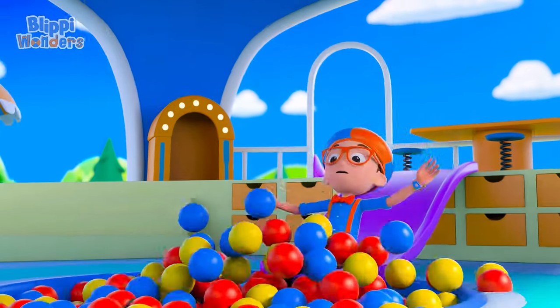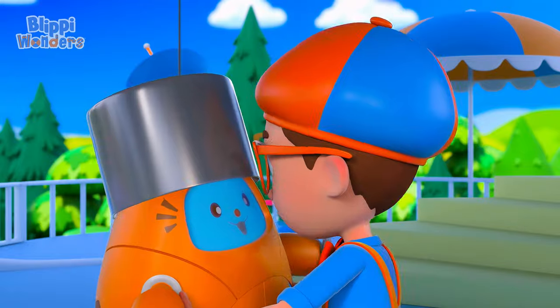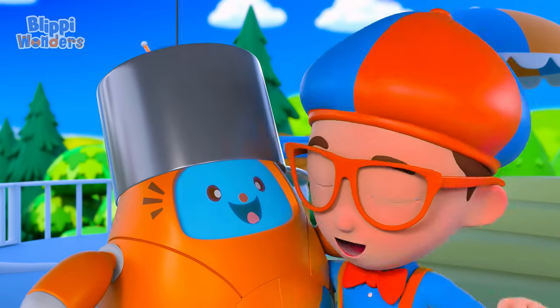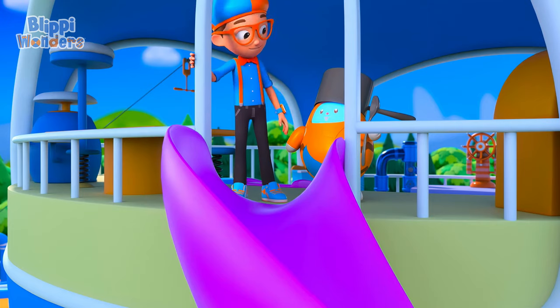Uh-oh! Are you okay, Tabs? Whoa! Tabs, you look like a knight. I wonder, what was it like to be a knight in shining armor? Great idea, Tabs. We can go back in time to medieval London and find out.